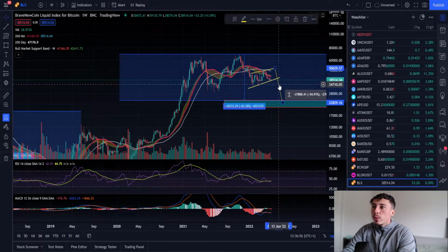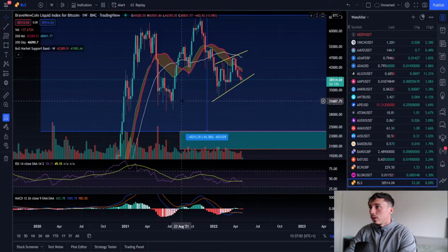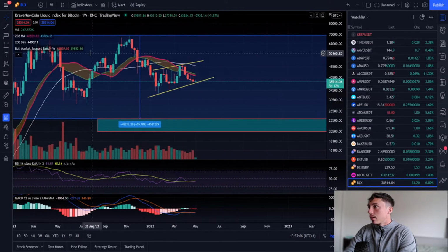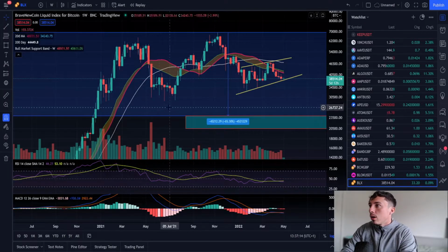But on the contrary, we could still see a big pump to the upside. We could still actually see the opposite occur, because if you look back here, effectively we also had a bear flag in May. We had this big descending triangle following the Wyckoff distribution, which is a bearish continuation pattern, but we saw the opposite occur.